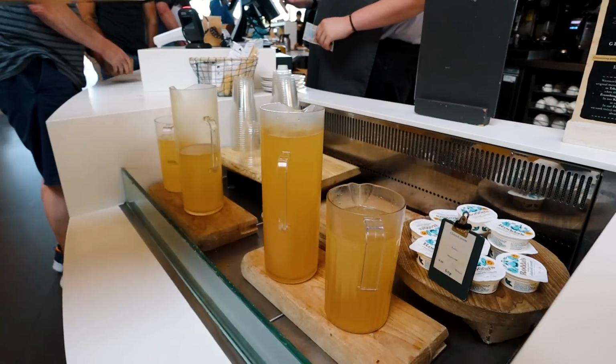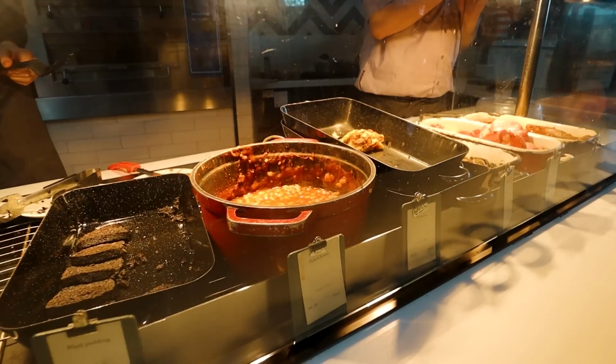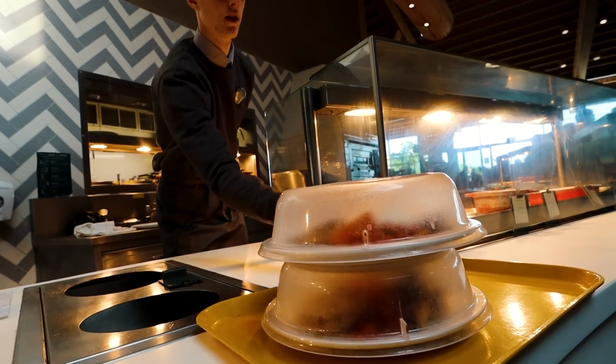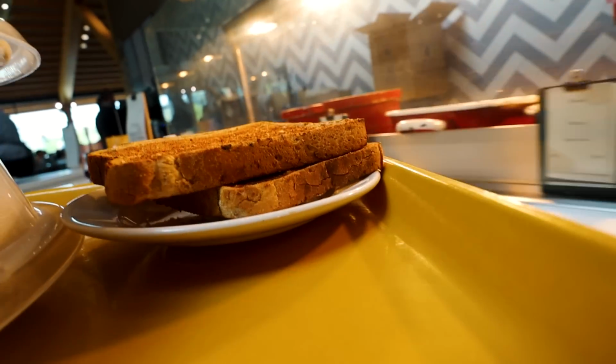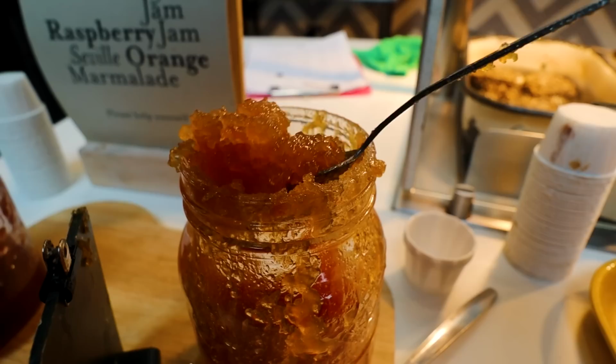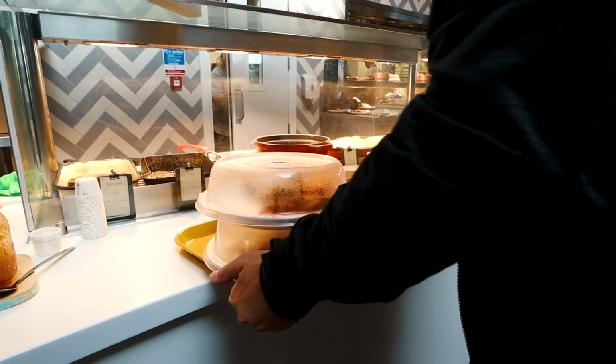Okay, yeah, same. After almost half an hour of queuing, we finally made up our minds to go for the cooked vegan breakfast, which consisted of mushrooms, toast, tomato, homemade beans, bubble and squeak, and a slab of tofu. I managed to find some jams and marmalades at the end of the counter too.